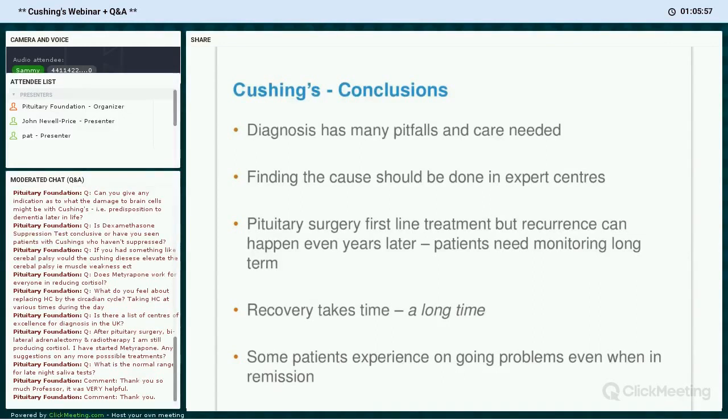Okay, we have another question asking what is the normal range for a late-night salivary test? It depends on the assay that's being used, and the assay ranges vary. So simple as that. And so you can't just take one level.